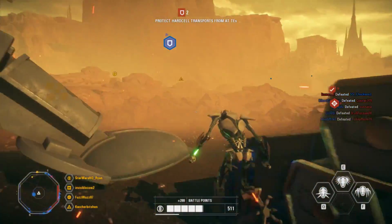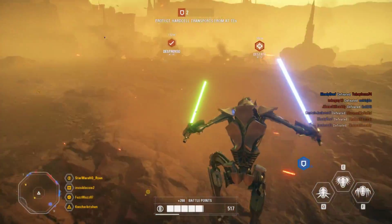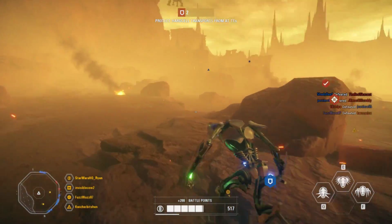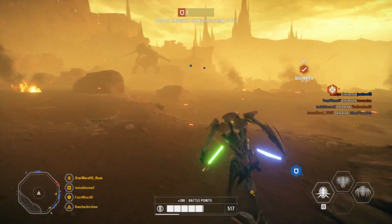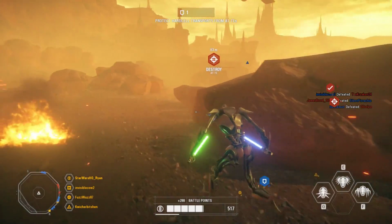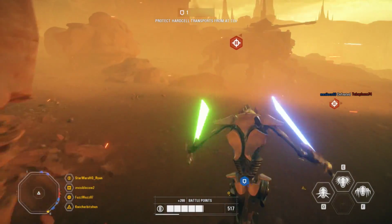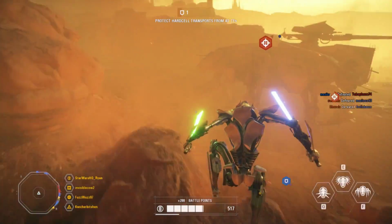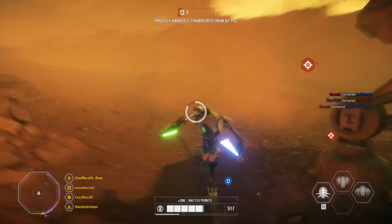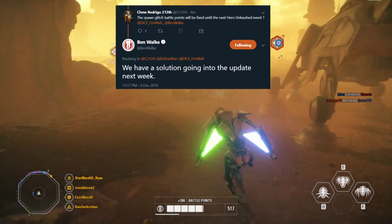If you guys are not aware, in Battlefront 2 currently, there is a battle points exploit going around where if your squad member spawns on you in a certain way, it's going to result in tons of battle points. It's a really bad exploit that's going on right now, and people apparently are using it to upgrade their heroes clear to the max level, and people have been noticing this, and the community manager did respond about this.